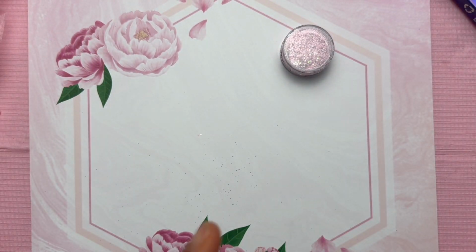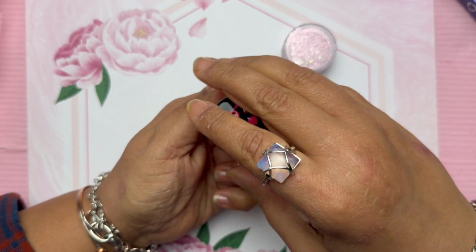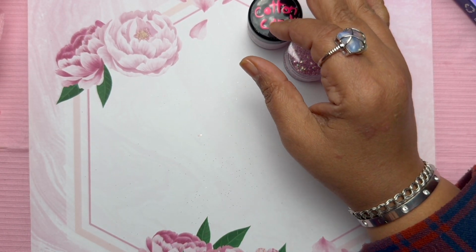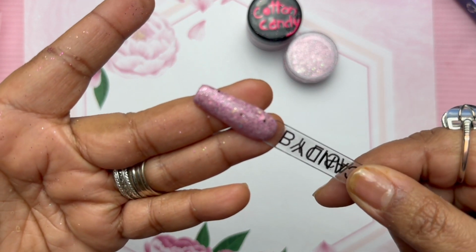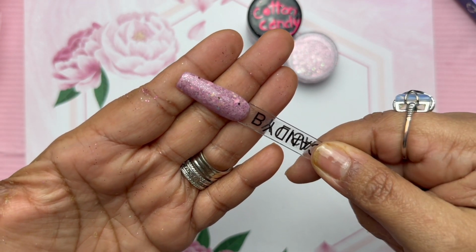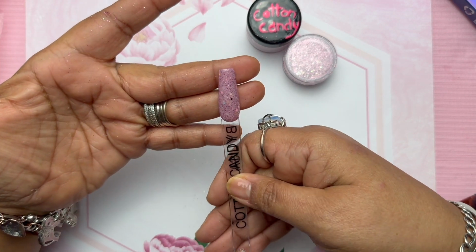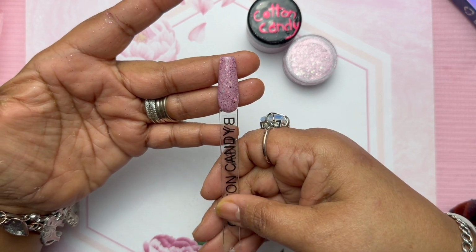And then this is the custom mix. She named it Cotton Candy. And this is what she looks like. And I was able to swatch it. So this is what she looks like swatched. Look at that. Gorgeous. And I did top coat her. She looks beautiful and she is a pink, but it's not like a hot pink. It's a nice, subtle, creamy pink. It's beautiful. Thank you, sis.